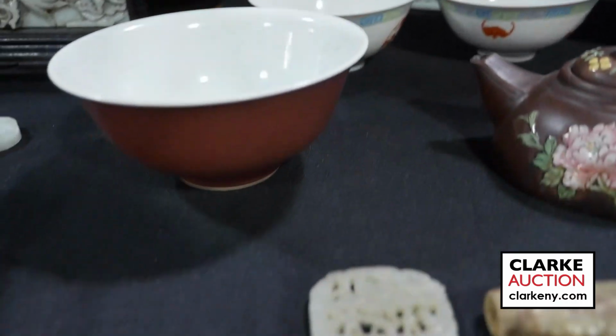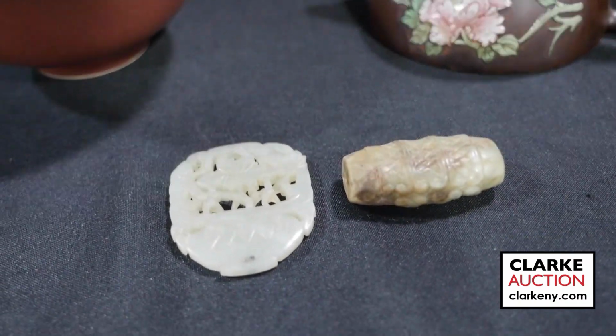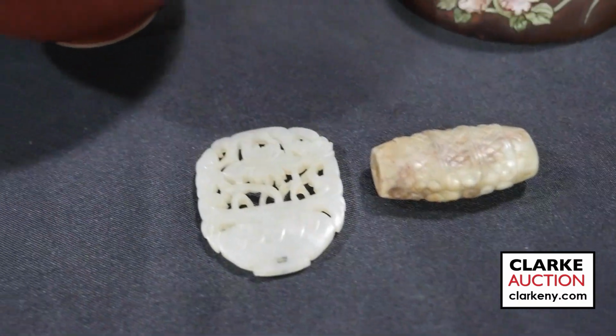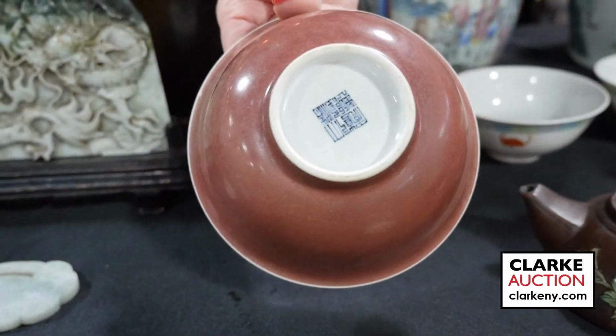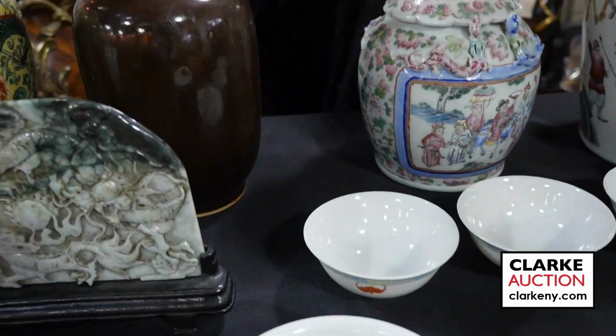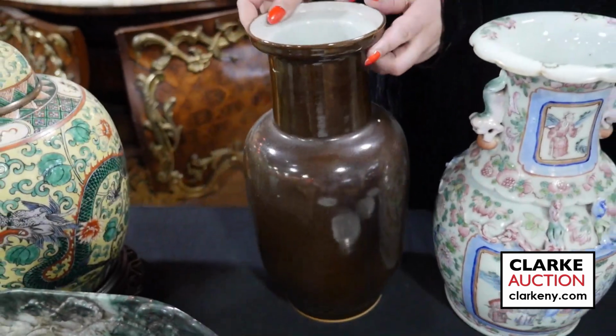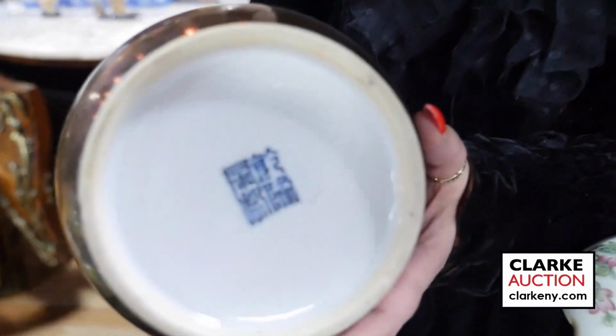Two carved jade objects in this sale. So we have this kind of archaic bead and then this jade carved floral pendant. We have this Chinese Yangcai bowl with the apocryphal Qianlong mark to the underside. Here we have a brown glazed rouleau vase. It does have a small repair to the rim here, but it's a really quite handsome piece. Take a look at the underside there so you can see the mark.